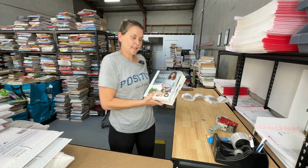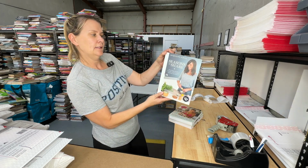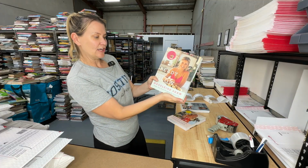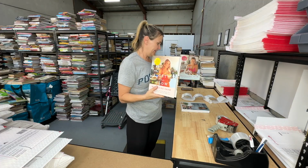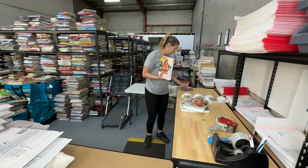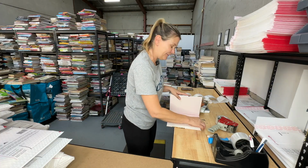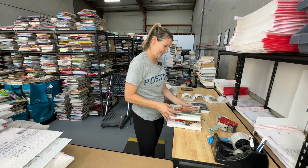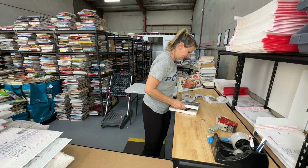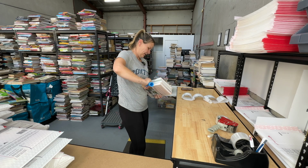Right, now these three books have sold for a total of $48. So they're going out to the one buyer. We got Seasons to Share, Ready, Steady, Glow by Madeline Shaw. And this one is also Madeline Shaw, Get the Glow. I'm pretty sure this one, Get the Glow. Yeah, this one's just been listed in March 2025. These two have been listed a little bit longer. But, yeah, three books. Would I say a total of about $48? So that's great.